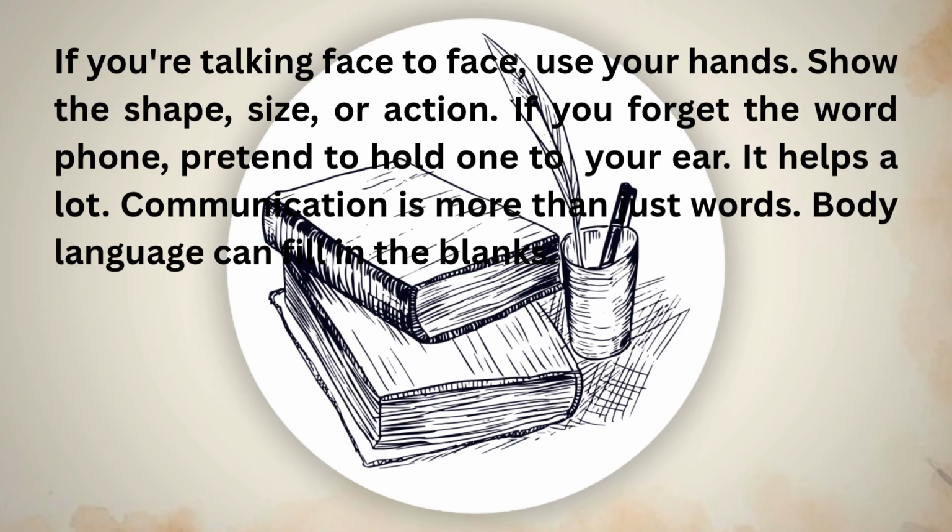If you're talking face-to-face, use your hands. Show the shape, size, or action. If you forget the word phone, pretend to hold one to your ear. It helps a lot. Communication is more than just words. Body language can fill in the blanks.